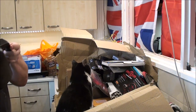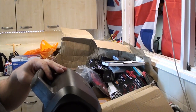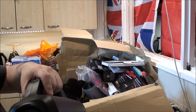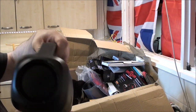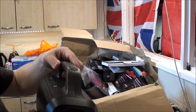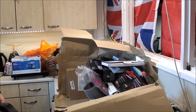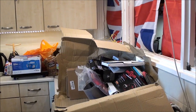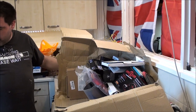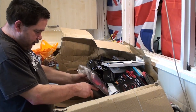And I'm guessing that's a Bluetooth speaker. Soundcore Bluetooth speaker. Yep. Turned on. My phone's not at hand, so I've scared the hell out of the cat. I haven't got the phone near me, so I can't test to see if it'll connect to Bluetooth, but it turned on. What's this?